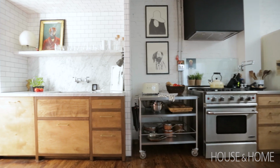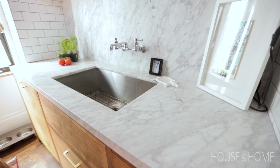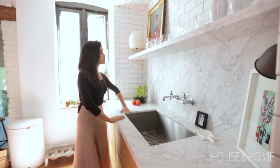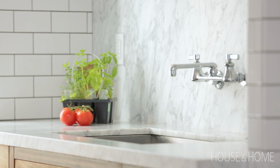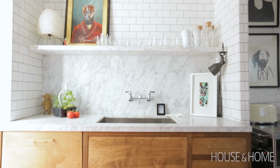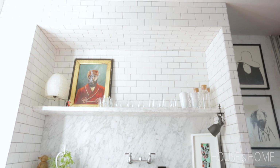This was definitely my splurge. I am such a sucker for natural marble, so I've decided to go with this single slab backsplash and shelf, all in the same material to keep things feeling nice and tight. And then I've got it all subway tiled with dark grout. I wanted this area to feel almost bistro-like.